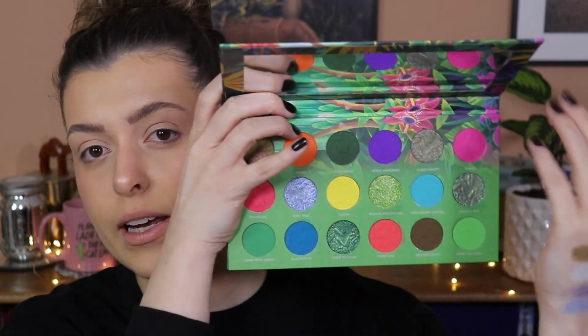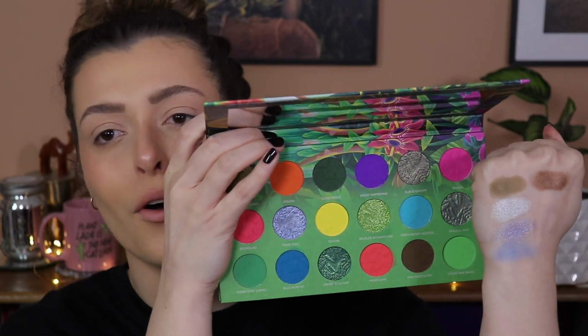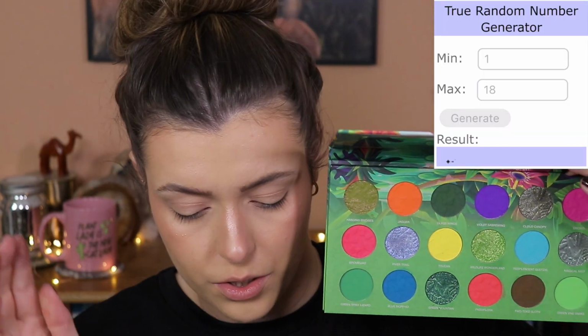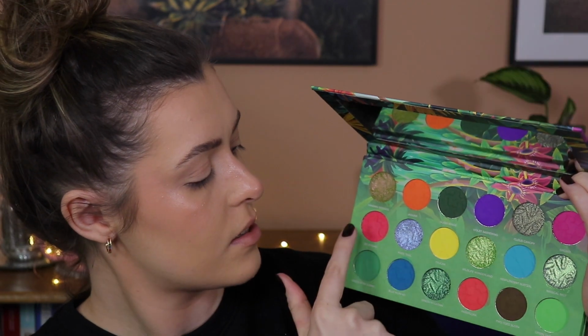So we've got here the Bosco Nuboso de Monteverde palette. This is bright. I can't even open it. This is bright and this is green. Bright and green. Neon and green. Both of which is just not going to be good. So let's see what we get. Ready? Generate. 9. 1, 2, 3, 4, 5, 6, 7, 8, 9.